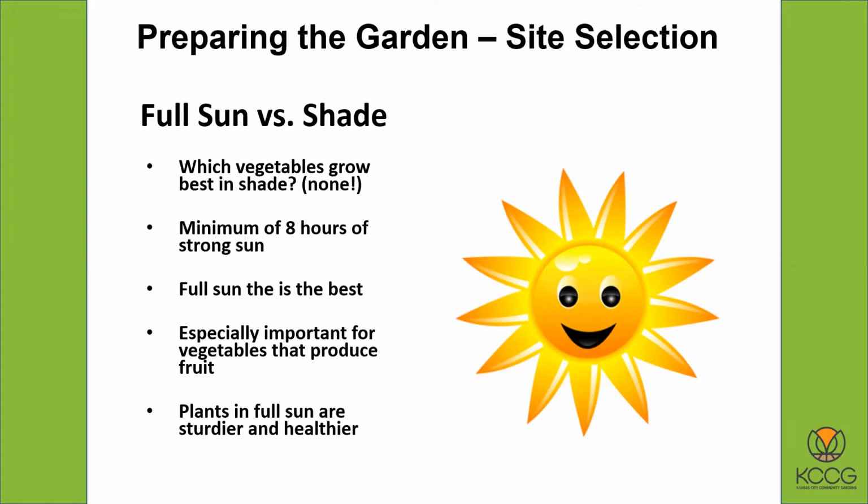Think of a minimum of 8 hours of strong sun, meaning in the strong part of the day, that 9 to 5 timing period. It's especially important for vegetables that produce fruit. If you don't know what I mean by that, I mean things that flower and then have little fruits on them, like tomatoes, peppers, eggplant, squash, melons, and cucumbers. Those are all fruiting vegetables, and that process of flowering and fruiting takes more sunshine than just growing leaves.